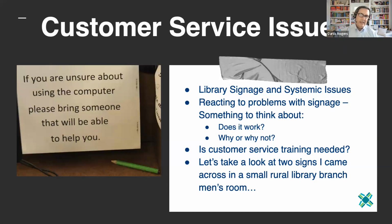Okay, so changing gears again, I want to talk a little bit about customer service issues and signage. One of the things I always used to think when someone at the library would ask me to create a sign is, is there an absolute need for this sign, or are we trying to do something that really needs to have a systemic change? So is a sign really going to help with this issue? And how should we react to that? You want to think, is this sign going to work, and why or why not? Is there customer service training needed? Is there some other issue that we have to think about?